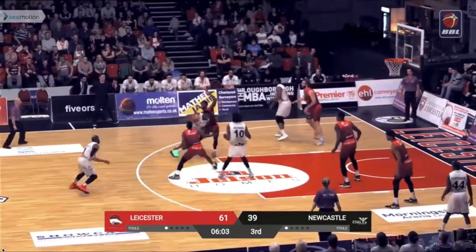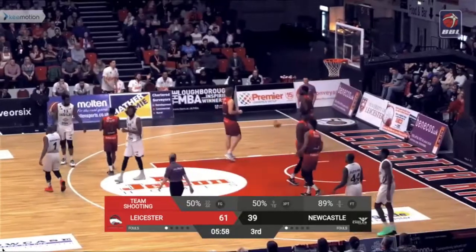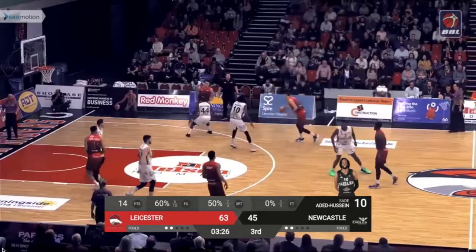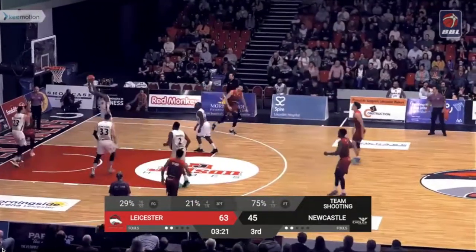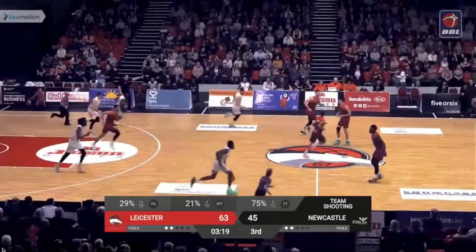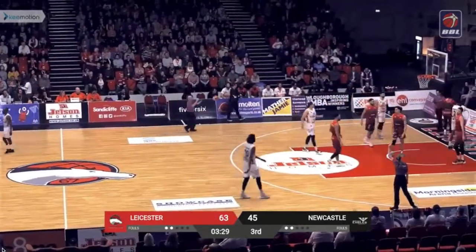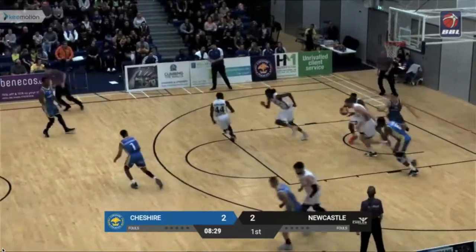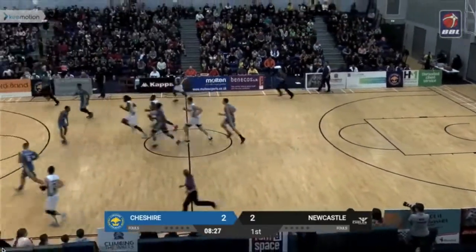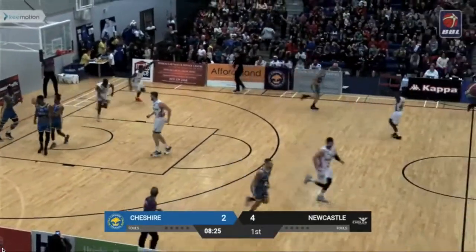Glasgow to Morsell. Defoe wants it down low. Morsell goes it alone and he draws the contact. It'll be two shots. Thompson, Johnson, long two for him, rims out. Morsell driving hard, and the foul is called. Faced with Gettys, who does enough to put him off his shot. Morsell drives all the way through himself, coast to coast.